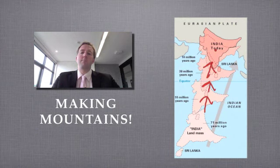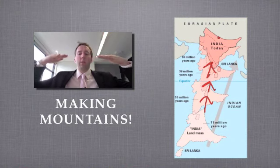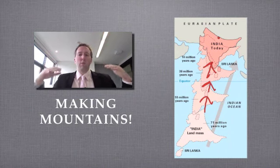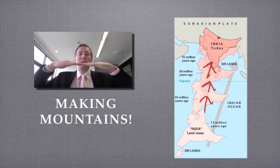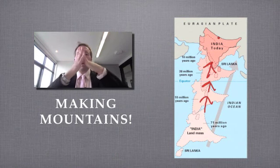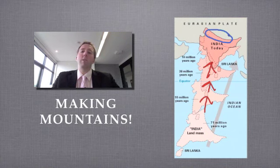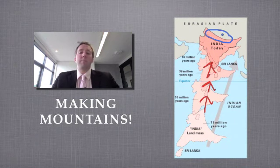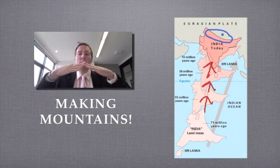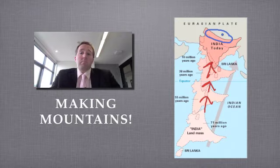It moved into the Eurasian plate. And what happened was, when it crashed into the Eurasian plate, the two tectonic plates crashed into each other at 20 centimetres per year, so a huge speed, and they pushed up their land masses. So when they ran into each other, they pushed land up, and by pushing that land up, they actually made the largest mountain range on Earth, the Himalayas, which is in the northern part of India. So that's how mountains are made. Basically, tectonic plates run into each other and push land up to make a mountain.